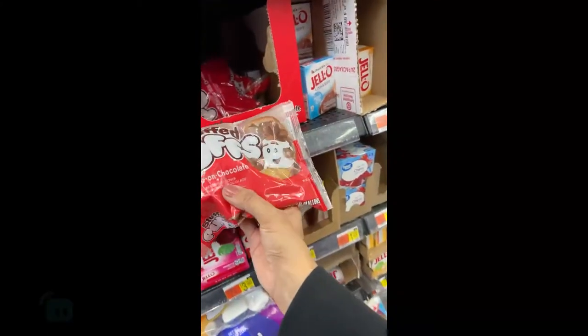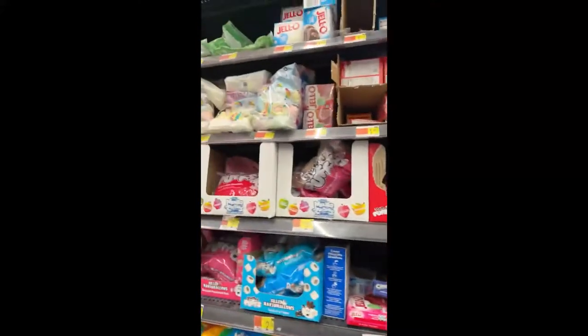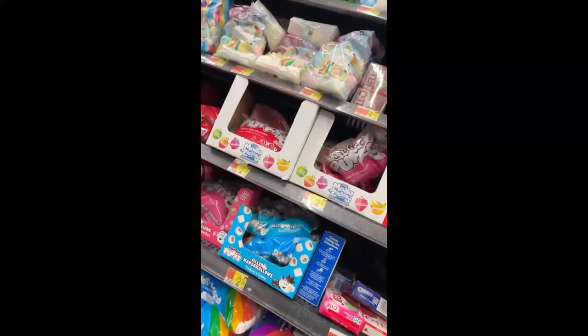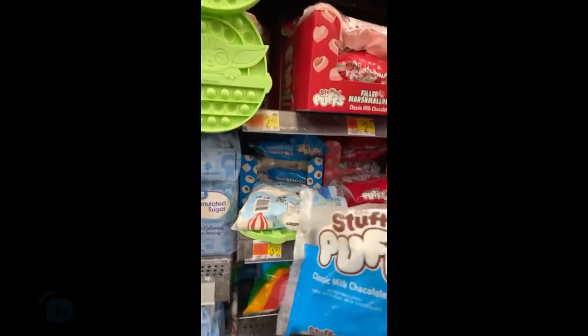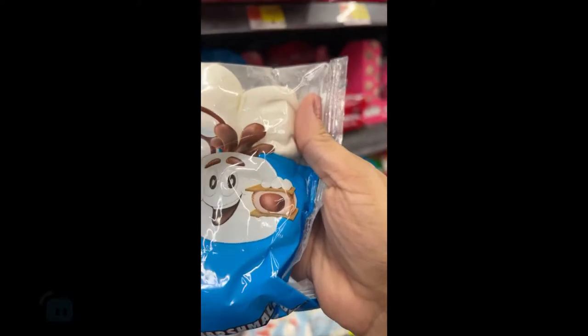Now, I did not see this chocolate on chocolate, but this is not what I'm looking for. I just wanted to point that out to you guys. The difference in Dollar Tree price and Walmart price. So it's worth going to your local Dollar Tree. Dollar Tree also did come with this one, which is marshmallow stuffed chocolate for $1. At the time, I did get this one for $1. So you just cannot go wrong.